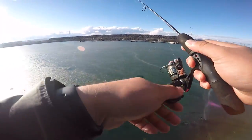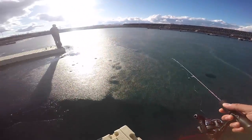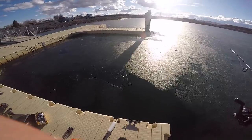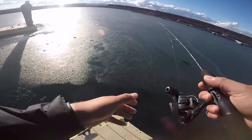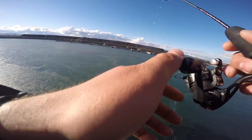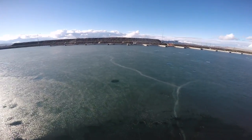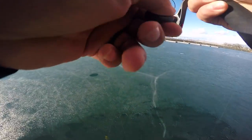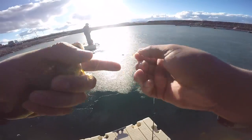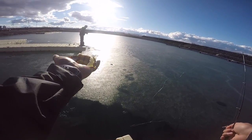All right. So what we're doing is we're just pitching into these ice holes that were made because the ice is obviously not safe to walk on. But it's turning out this ice pitching was a good idea. Oh, dude, that one just hit so hard. Hit like a tank. Another perch. Been out here for 15 minutes.